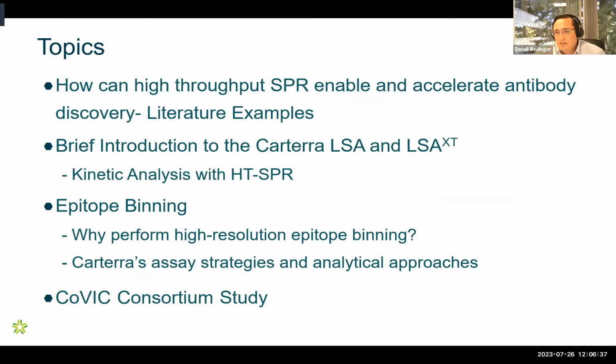So a little bit of an agenda here. I'm going to start off talking about how high-throughput SPR can enable and accelerate antibody discovery by giving 3 examples from the literature. I'll do a brief introduction to the Carterra LSA and now LSA-XT platforms, and talk about how we do kinetic analysis with them. Then I'll talk about our process for epitope binning and why we think it's useful to do high resolution epitope binning, our assay strategies and analytical approaches, and then go into a little bit more detail on an example of the application of that with the COVID consortium study.